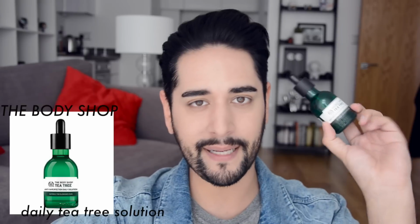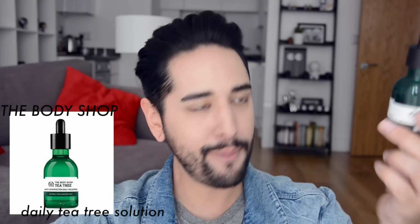Next up is the Body Shop Tea Tree, an anti-imperfection daily solution. So this is basically like a serum. Well, I'm using it like a serum. Sorry, my phone's... So yeah, this is really, really good if you have oily skin, blemish skin, spot and acne prone skin. So I just use this before I put a moisturizer on, and this really helps keep at bay any breakouts, so I've been breaking out less with this. That is kind of all I find it's useful for.